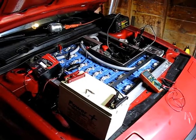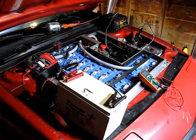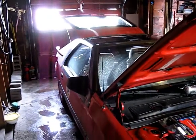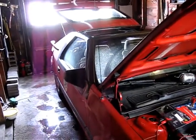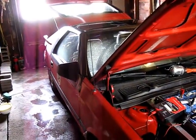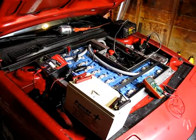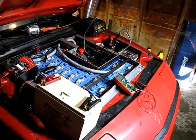I just figured it would be a good opportunity to give everyone an update as to the current status of things. I have been driving the electric car in the winter. It's been snowy and there's tons of salt all over everything and slush and it's miserable, but due to circumstances beyond my control, my electric car is my only car at this point that's functional. Well, sort of.